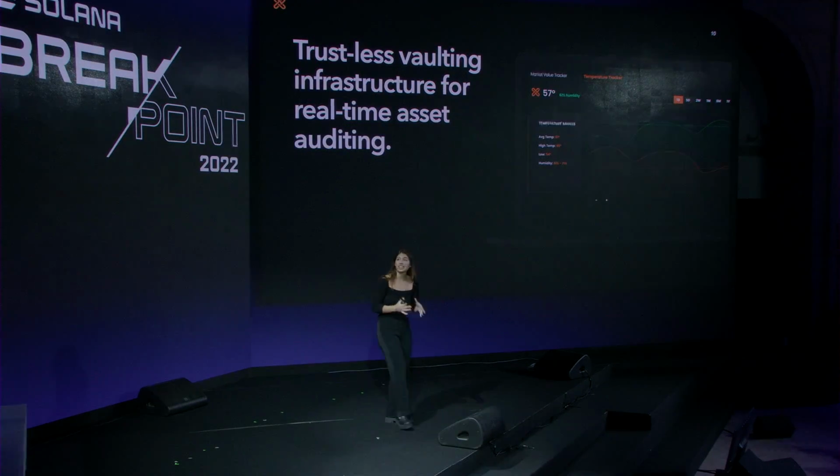And it just turns out that Helium is the perfect use case for that, as we're able to use all of these different LoRaWAN sensors within the vault to create this trustless vaulting infrastructure. So right now, we're starting off with proof of presence as well as temperature and sensor data.